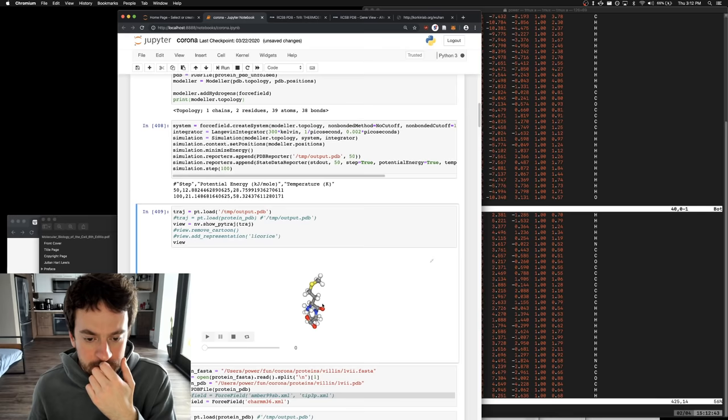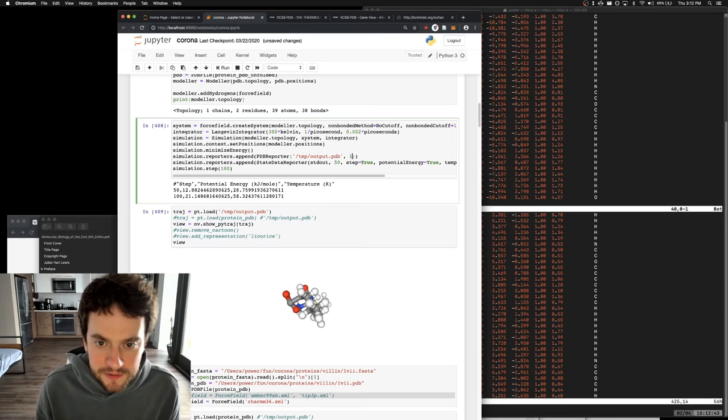Whoa. Hey, look, the oxygen came back. I wonder if minimize it. Oh no, it probably just didn't even save the first step. Let's save every step and let's just go for 10 steps.